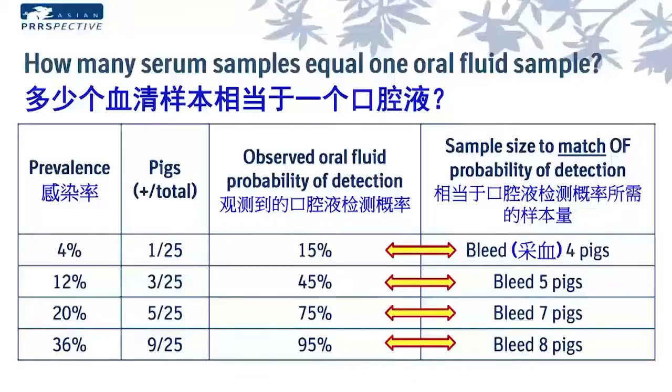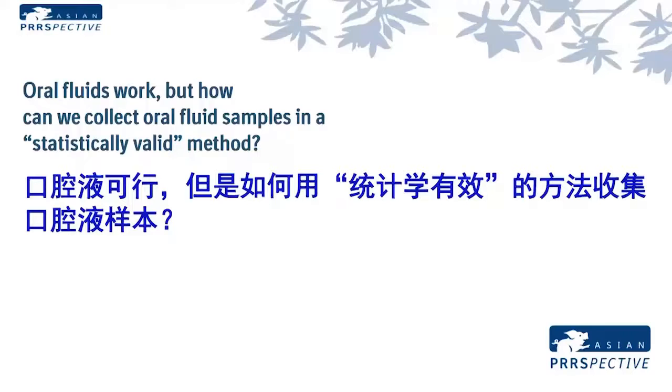In our case, we saw 45% probability of detection with oral fluids. You would need to bleed 5 pigs. Again, 20% prevalence. In oral fluids, we saw a 75% probability of detection. You need to bleed 7 pigs. And here's our 36% prevalence. We saw 95% probability of detection using 1 oral fluid sample. You would need to bleed 8 pigs. And so we have a system that's much more sensitive, much more capable of detecting infection, even at low prevalence, than we ever can achieve bleeding individual animals.